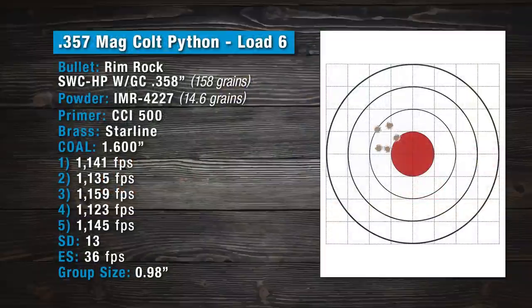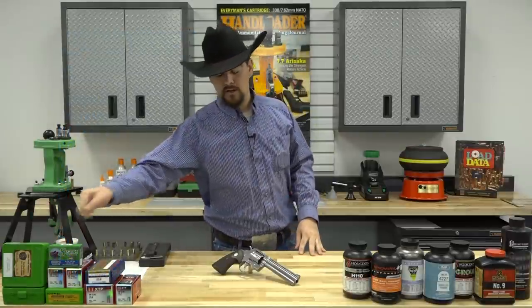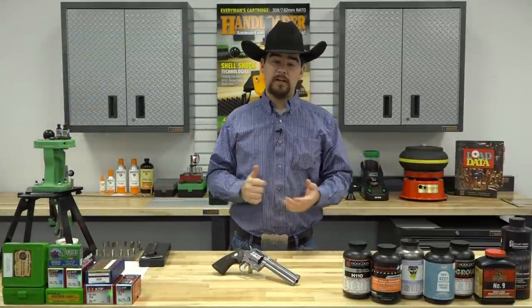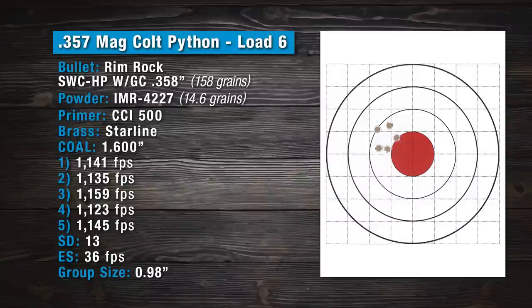Now the final load that we went ahead and tried was using IMR 4227. This is one of my very favorite powders in 45 Colt. It's fantastic. We got an extreme spread of 36, standard deviation of 13, and a group size of 0.98 inches. And this is with 158 grain Rimrock semi-wadcutter hollow point. So that would be a nice expanding bullet option in this revolver, and accuracy under an inch, right there at an inch. Pretty happy with that overall.